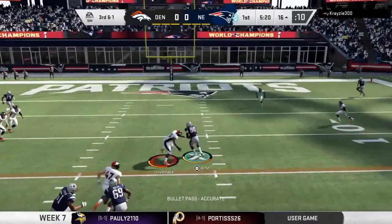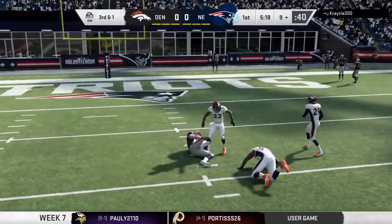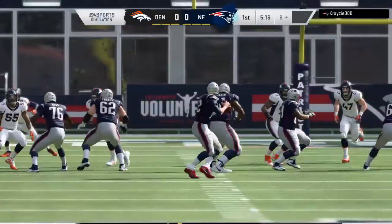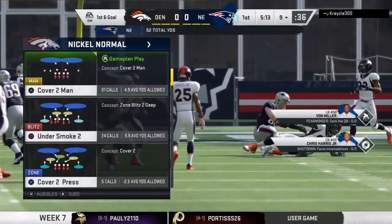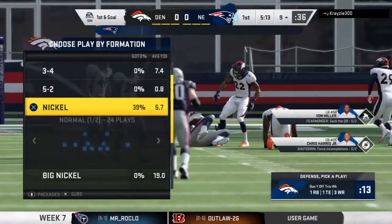From the gun, it's Brady, and he connects with Ertz. And he will have the first down inside the 10 to the 9-yard line. They're able to convert on third down, and that sets up a first and goal.